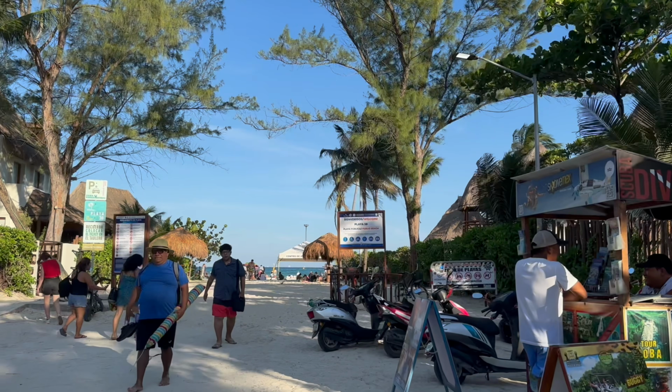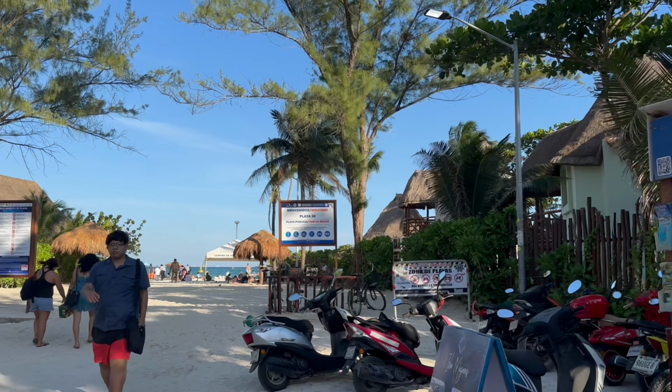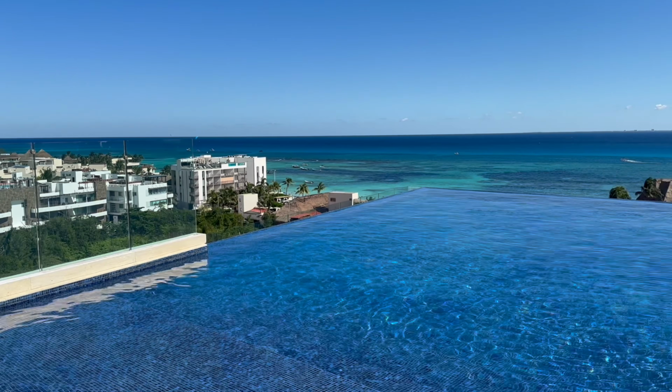The main factor is location. So we are in a very good location. We are just 1 block from the beach. And also the amenities, you have to consider how many amenities and the quality of them. If you have a rooftop with a beautiful ocean view, and if you have a fully equipped gym.